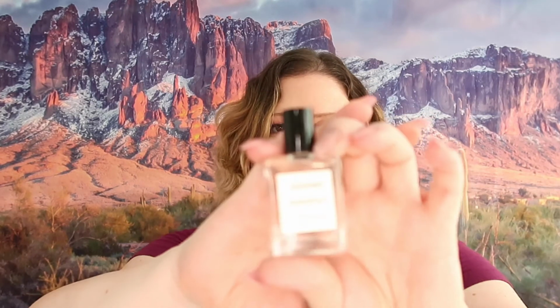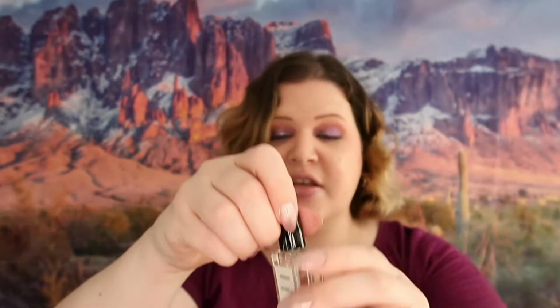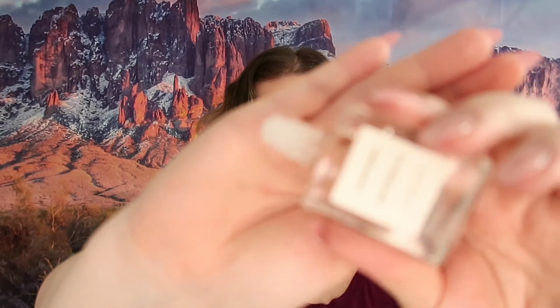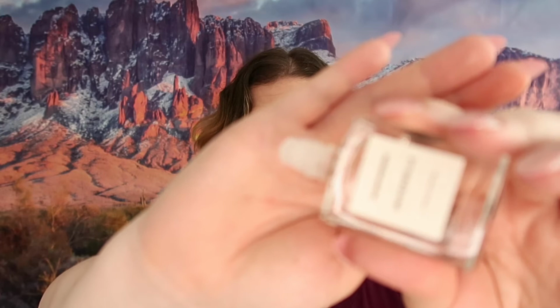This is the bottle. I think that bottle's cute and tiny. It is roll on, so if you take it off here, you can see the roll on. So this is also a nice size where you could easily carry it with you wherever you go. This scent is universal, so it's good for both men and women. It's very gender fluid. And I do think it has a really nice clean scent, so I do really appreciate that.